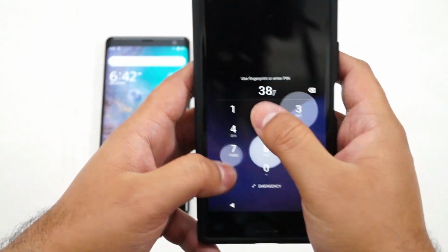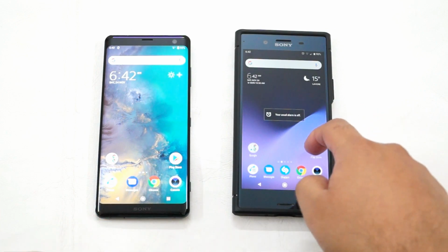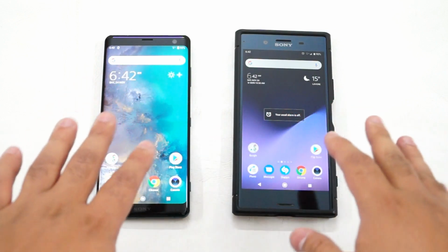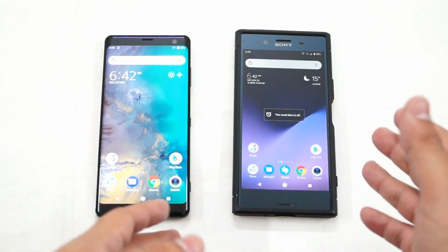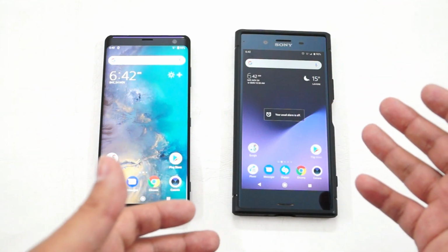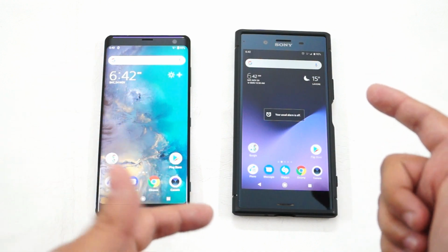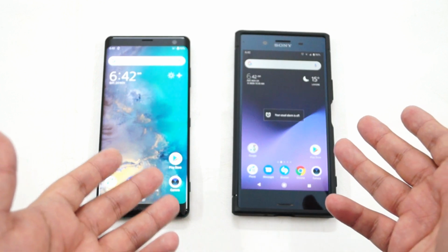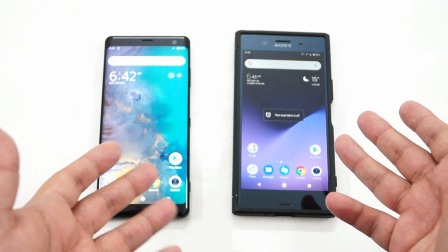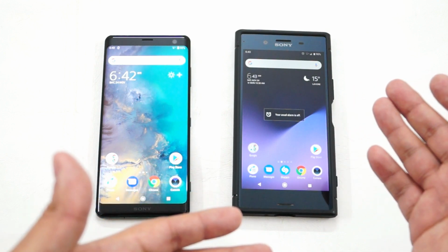As we move further into the launcher, you see that both have the identical launchers, and you will also notice that Sony opted out of the new gesture-based navigation system that we saw on Pixel devices with Android 9 Pie. In my opinion, this is a good move, as I didn't like the gesture-based navigation when I used it on a friend's Pixel 2 XL. Your opinion might differ from mine.